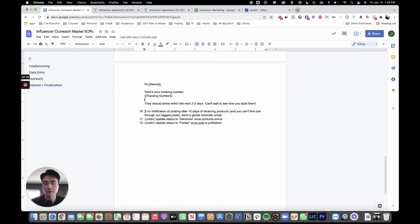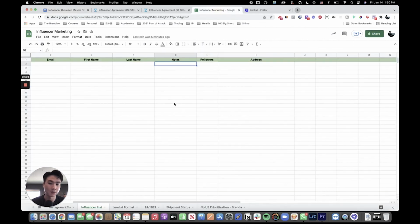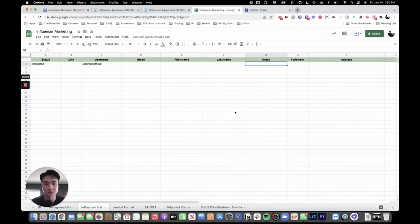If there's no notification of posting after 10 days of receiving the products or whatever time frame it is that you chose, and you can't find one through the tag post, you want to go ahead and just send a gentle reminder email. And then for me, I actually go ahead and manually update the status to delivered once the products arrive, and then update the status to posted once a post is published. So that way you can just see how many posts you've had so far and how many have actually been successful collabs and whether any have dropped off.